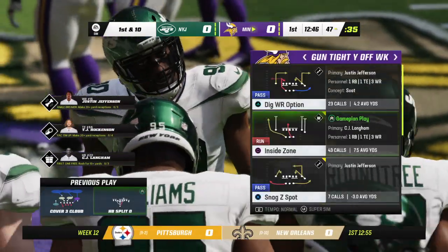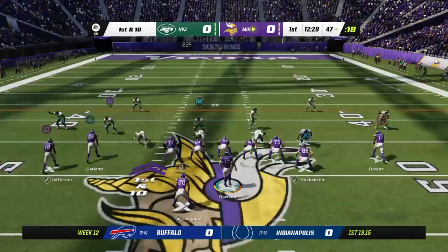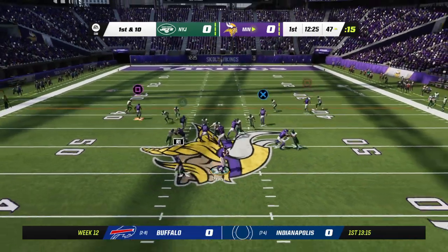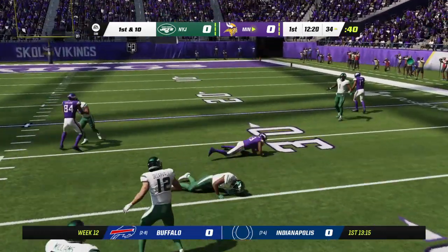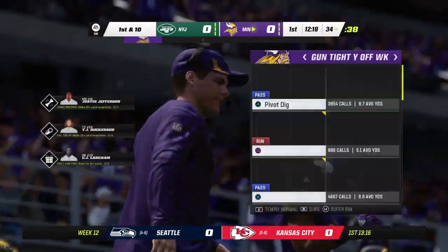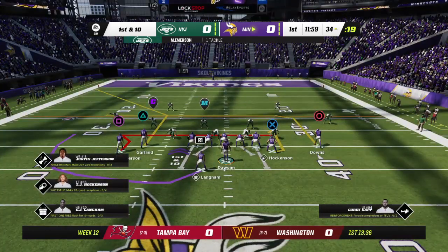Now that's the way to do it. Hand it to someone with vision and good footwork, and add in a little bit of power, and you find a way to pick up first downs. On 1st and 10, Dawson. That's complete to Justin Jefferson. And he's going to be marked down just inside the 35. From the 34 now, here's 1st and 10.